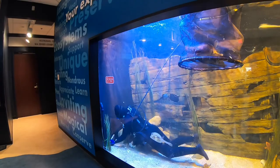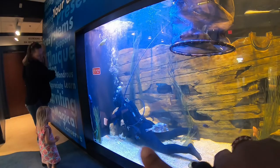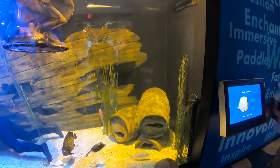We're at the North Carolina Aquarium in Manteo. They actually have a diver in there, cleaning the tank. See over there? What do you see up here? A big fish up there. I wonder why he's over there. Is he dangerous? Is he aggressive? Maybe he's a new one and he has to get acclimated to the water. Okay. No, there's a little fish here.